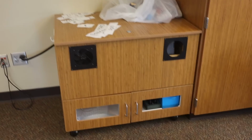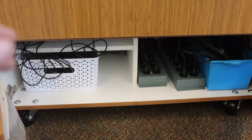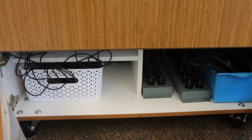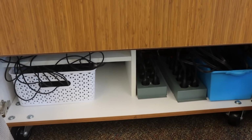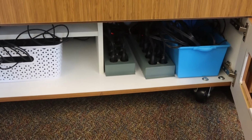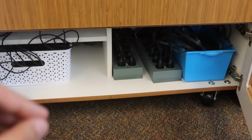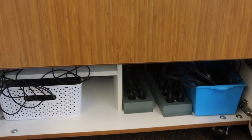And then down here, the cords were just all over the place. It was disorganized. I was like, oh no. So I knew that my classroom was pretty much 90% ready, so I wanted to take the time that I had to, first of all, take everything out. I wish I had taken a picture of it. I took everything out, all the cords, all the extension cords, everything.